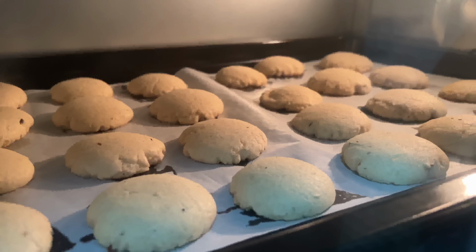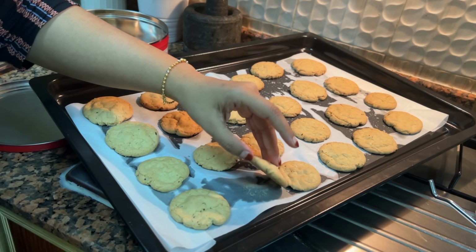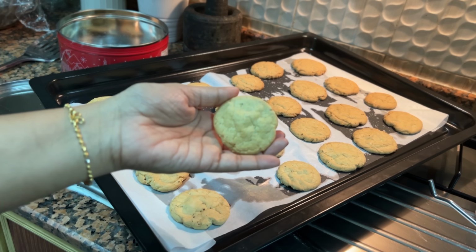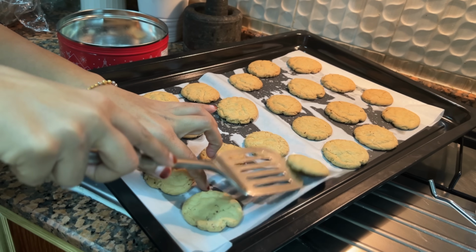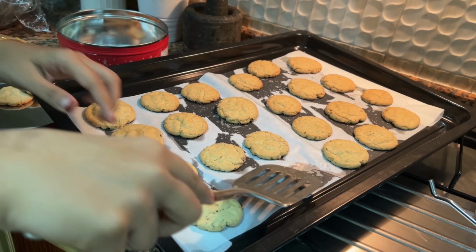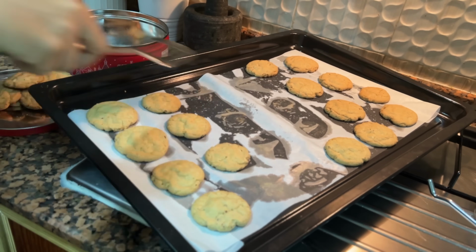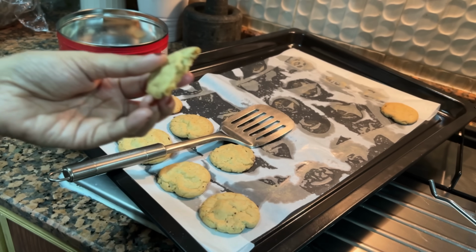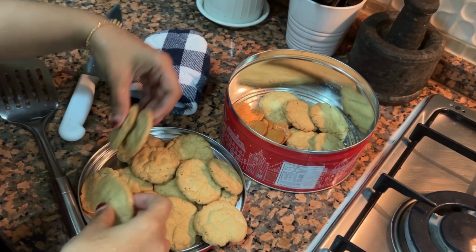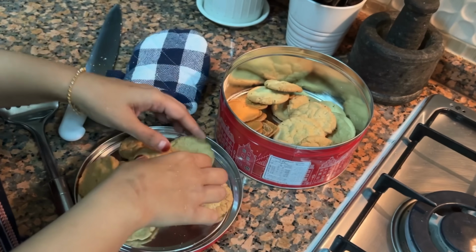Placed it on a baking tray lined with baking paper. Bake in a preheated oven at 180 degrees Celsius for 10 to 12 minutes or until it turns a light brown shade. Take it out only after it cools down or else it can break, as the biscuits will be soft. They turn crunchy once they cool down. These make a good combination with a hot cup of tea or coffee. Dip and enjoy.